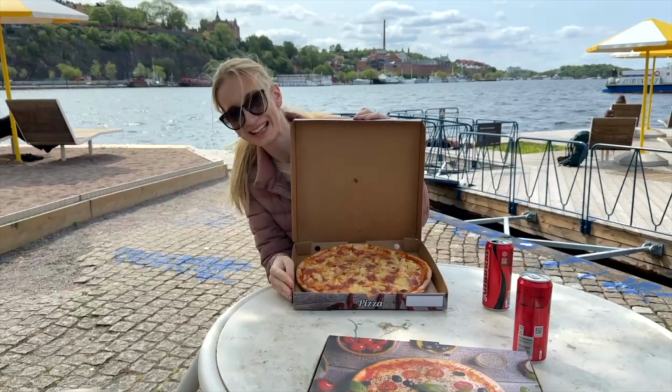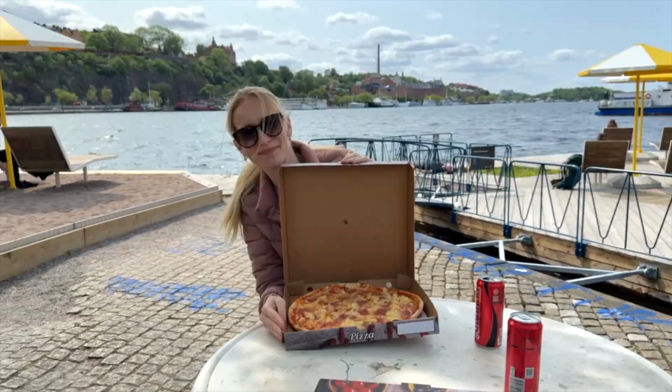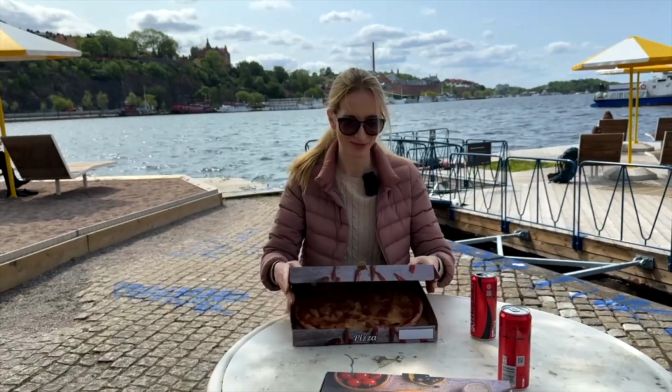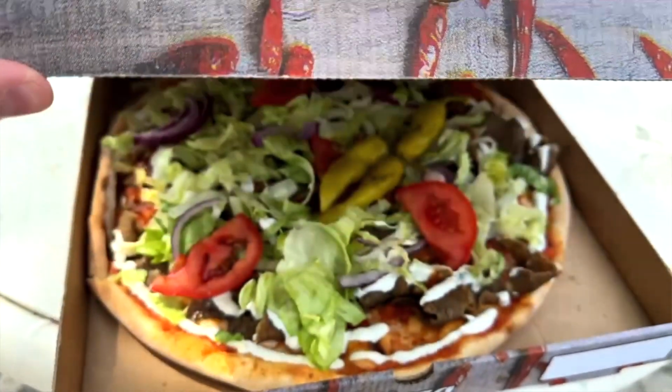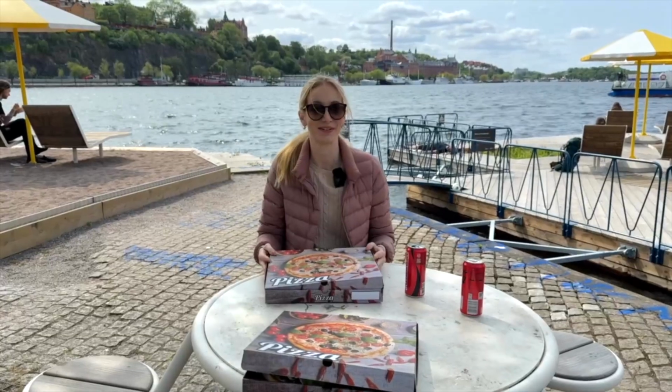This is a Hawaii pizza. It is my favorite and there's pineapple on top. I know it's slightly controversial, but I could not resist. And then we have a Swedish kebab pizza in the next one. And that one is such a beauty because it has way more things on top, so it's a very elevated pizza.